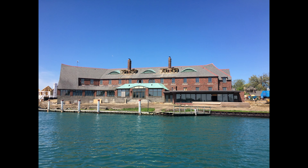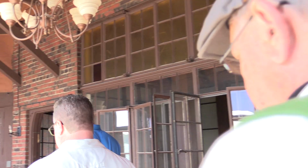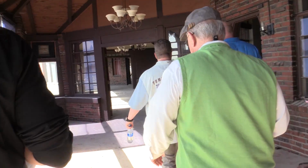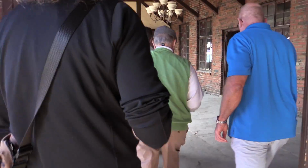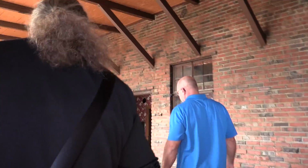Take it down this way. Be careful. Really watch your feet. We're going to go into an area where the kitchen's a mess. So this was the tea room you said? Yeah, where you just were.